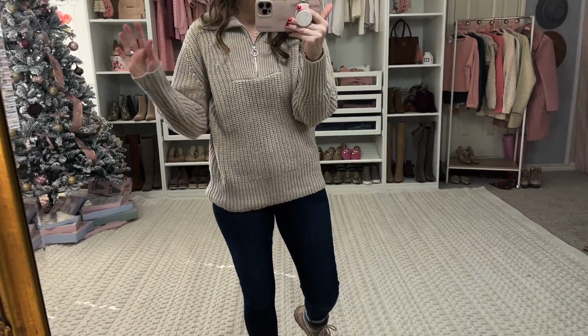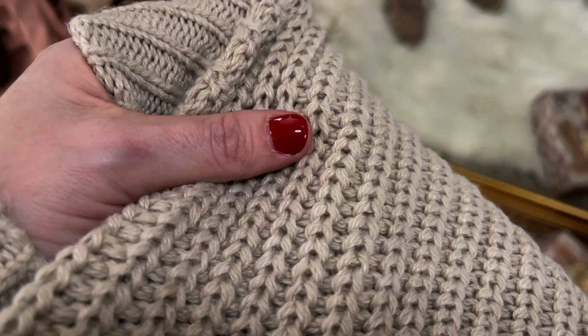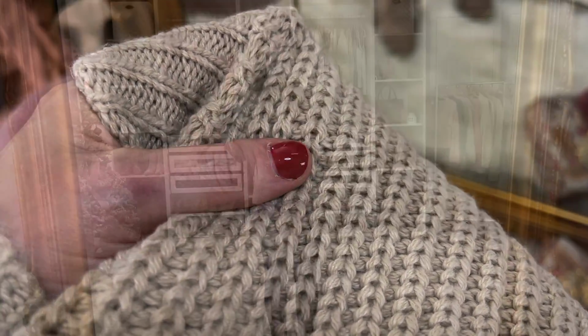It's pretty basic, but I'll show you. This is the fabric up close of this little sweater. It's not that super soft material, but it's not itchy or anything like that. And I really like this one.